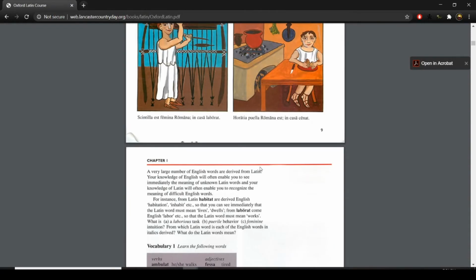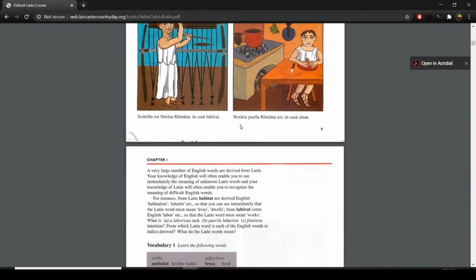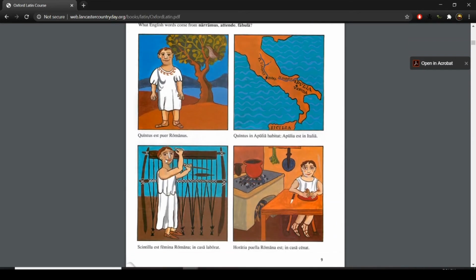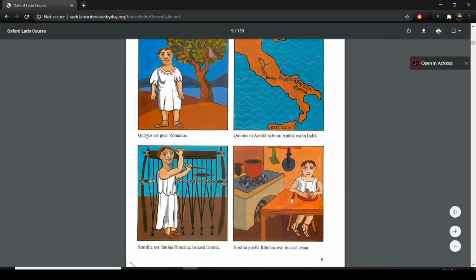Let's come back up to these beautiful pictures up here, and you should have memorized all these words. And look at these sentences. Quintus est puer Romanus. Now, Latin sentence structure is not the same as English sentence structure. You can't translate the English and then piece together a sentence from the English words. You have to look at the cases. So the first step in translating this sentence is, number one, look for the verb. Quintus est. There's our verb.